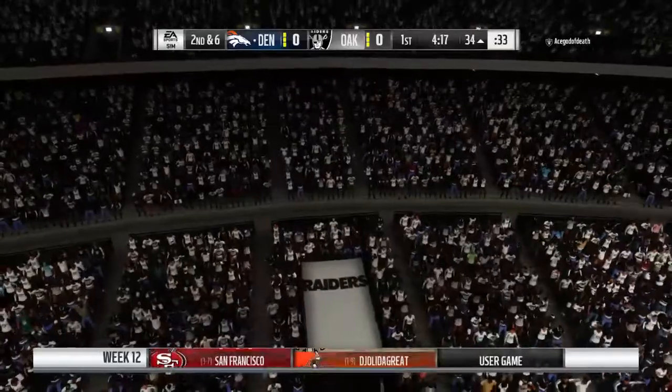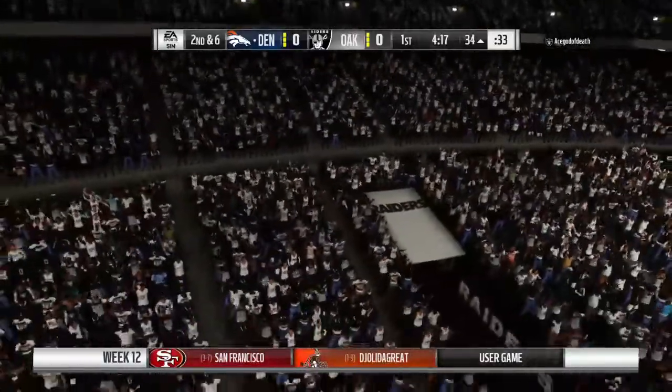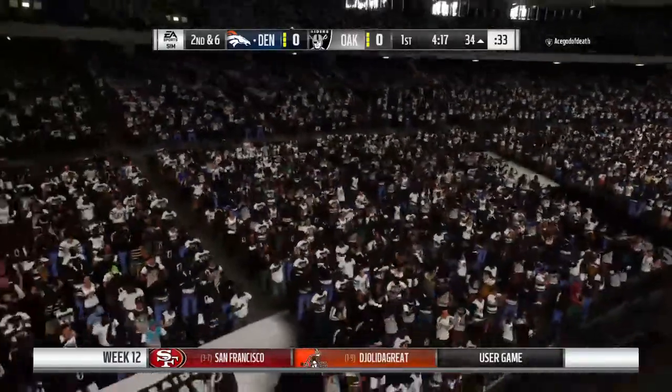I call that play a success. A nice inside run sets up a very manageable 2nd down, a very solid gain on that play.